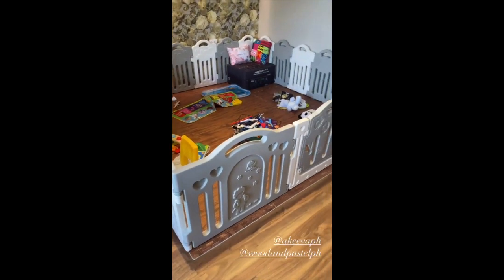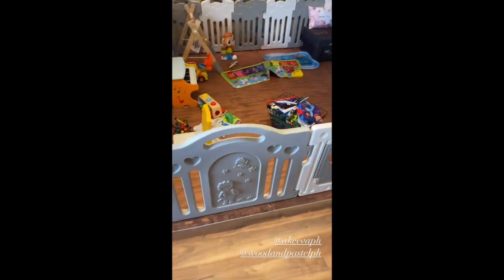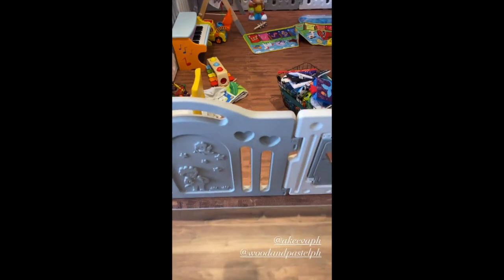And we just finished setting up this fence by Akiva. And we also have these play mats. And you can actually barely tell that there are play mats.